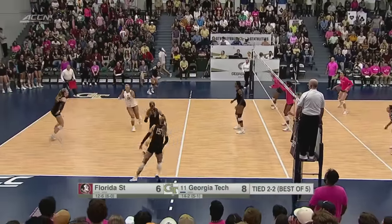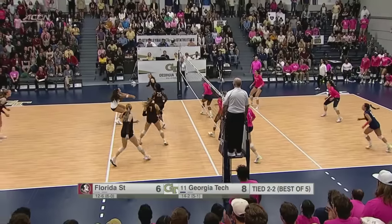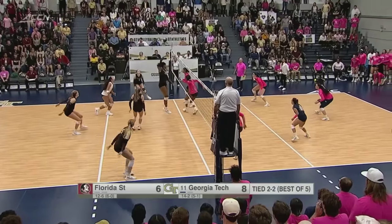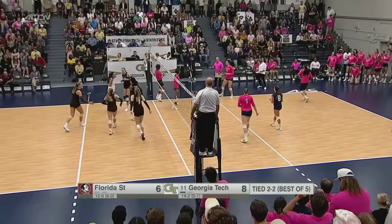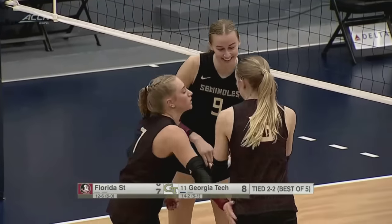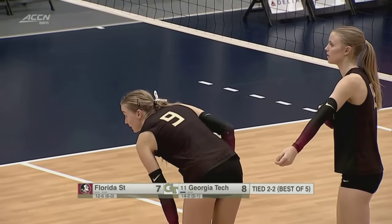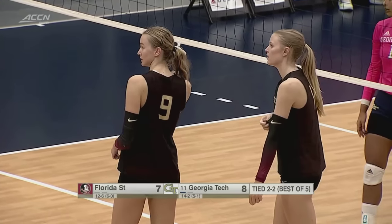Bertolino steps into it. Pimentel, another dig. Rothman tools the block. Rothman was just waiting for a tight set to go into the hands of Suarez, Georgia Tech setter and shorter blocker.